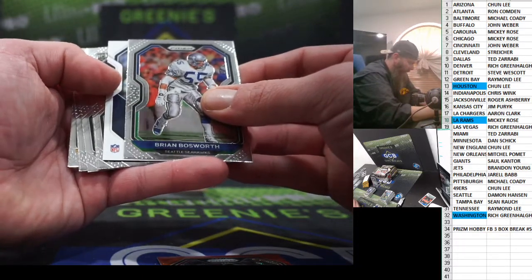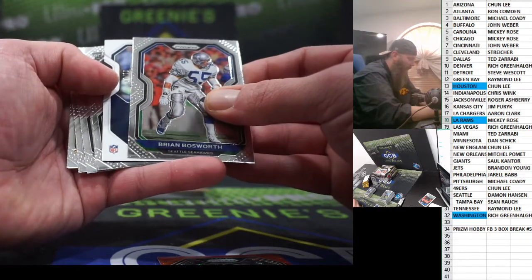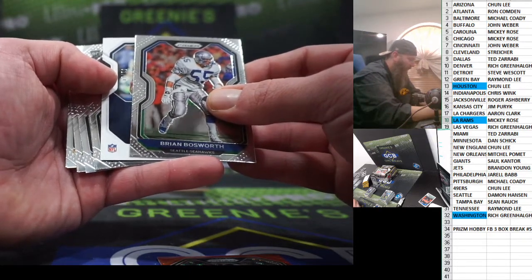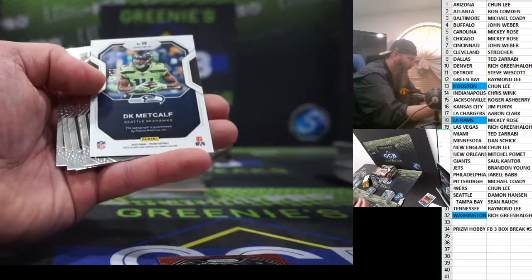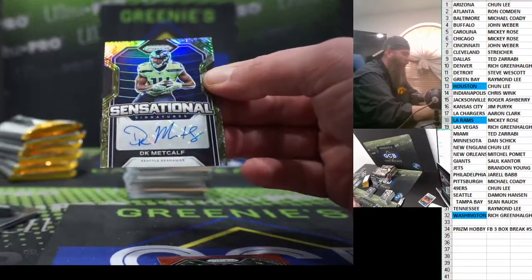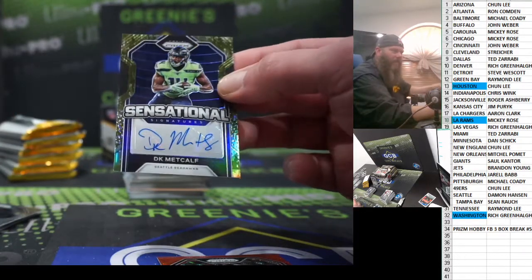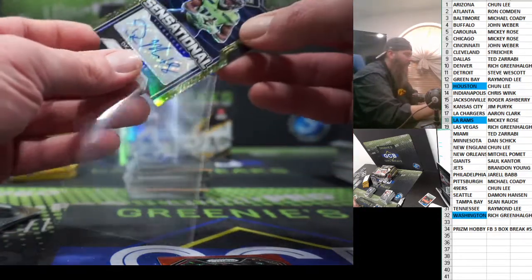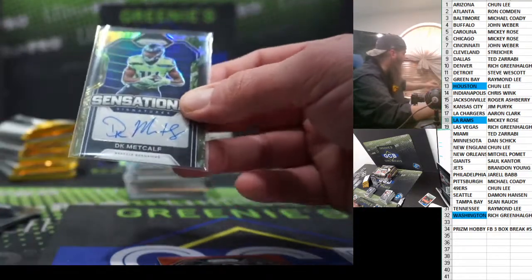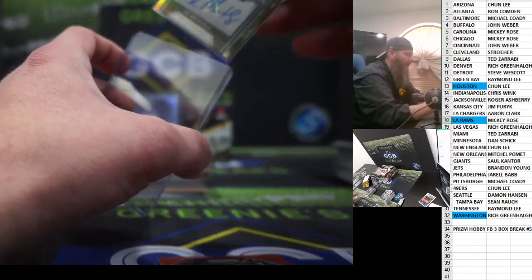Come on, baby. 1 of 10. Come on. Give me a name. Wow. Boom! Camo DK Metcalf. Who's got him? Damon Hansen. There you go. There's your payoff for taking him in all the breaks, brother. Camo to 10, DK Metcalf.